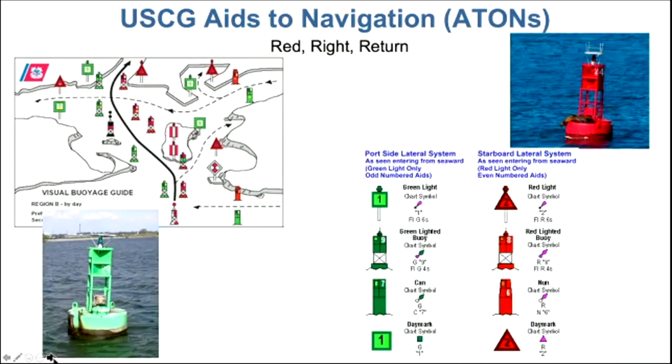So the aids to navigation, most of you are either familiar with these or beginning to get familiar with these. These are put in place by the U.S. Coast Guard and maintained by the Auxiliary and other units. They help to point out a range of elements as we are navigating. They mark the channels as we're coming into bays and going into rivers and creeks.